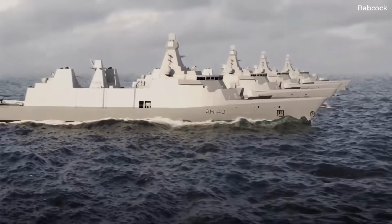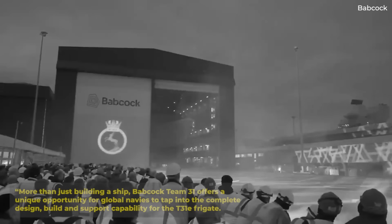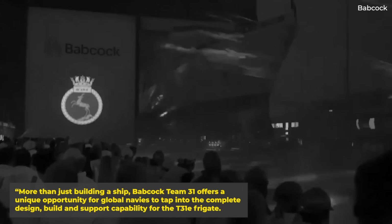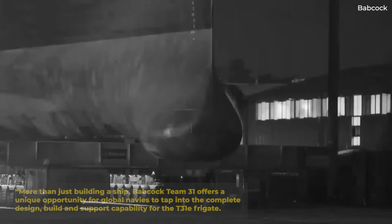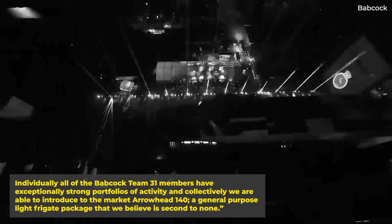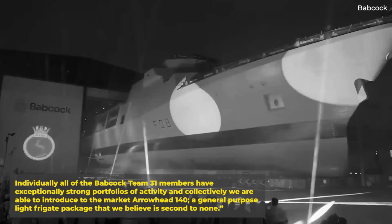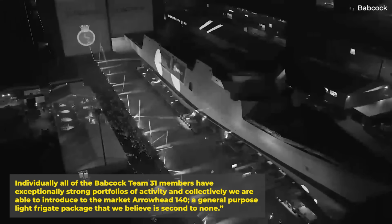Craig Lockhart, Babcock's managing director Naval Marine, was quoted as saying, "More than just building a ship, Babcock Team 31 offers a unique opportunity for global navies to tap into the complete design, build, and support capability for the T-31E frigate. Individually, all of the Babcock Team 31 members have exceptionally strong portfolios of activity, and collectively we are able to introduce to the market Arrowhead 140, a general-purpose light frigate package that we believe is second to none."